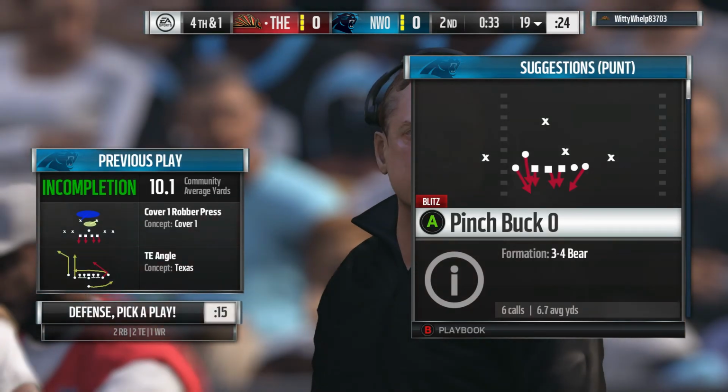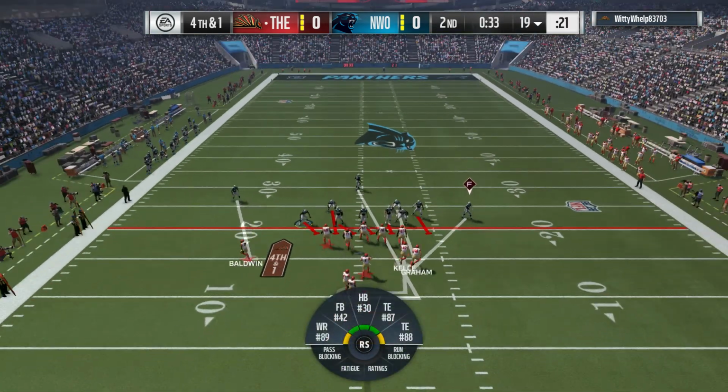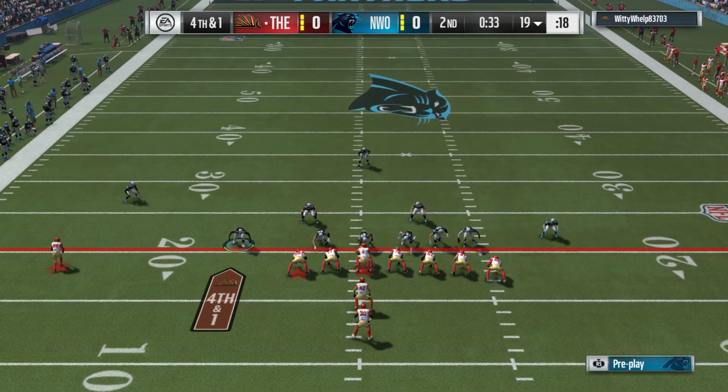On 3rd and 1, I think everyone in the stadium thought they'd try and run the football there, but they tried to surprise the defense and hit something through the air. Instead, it results in an incompletion.